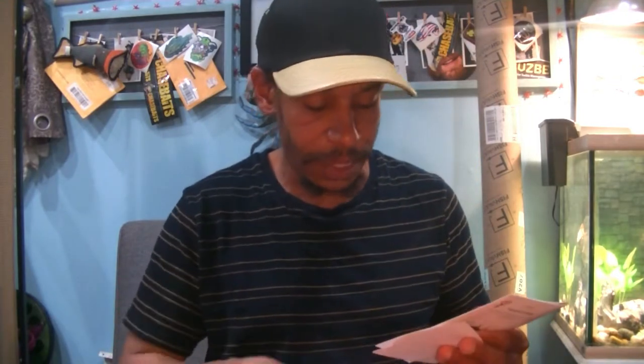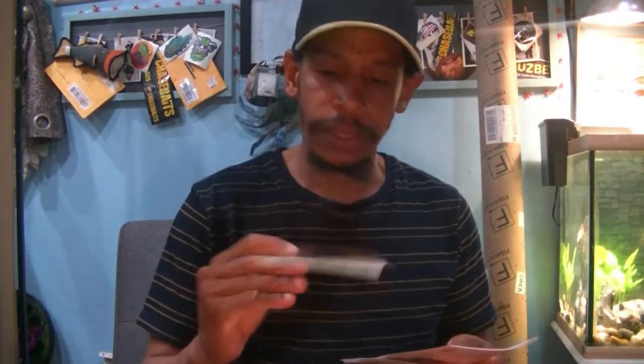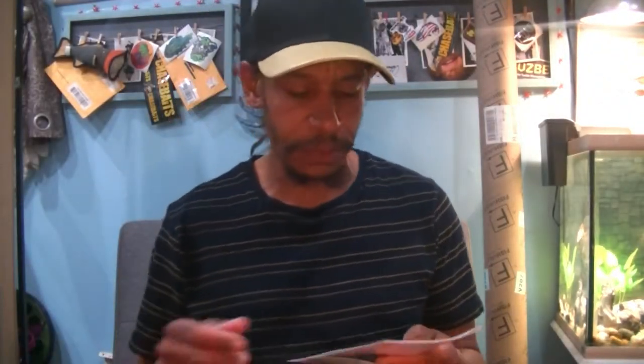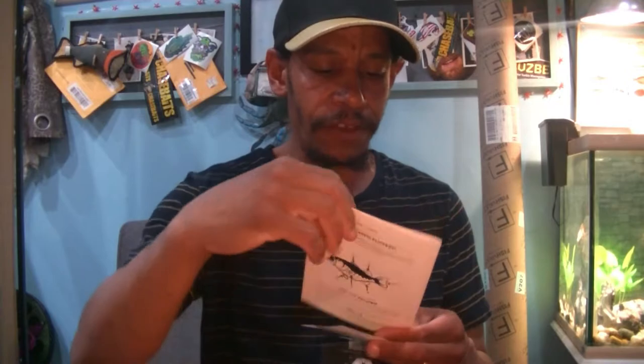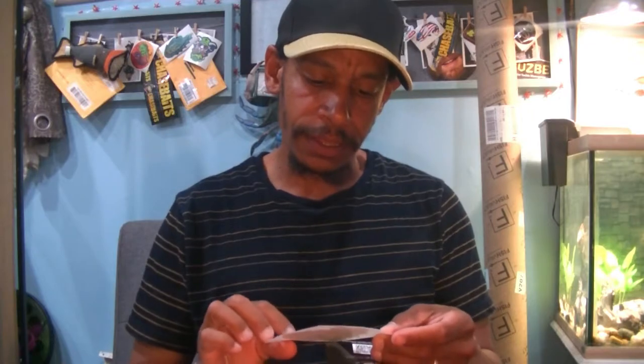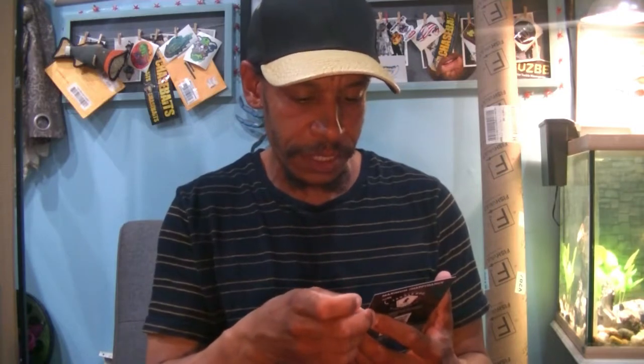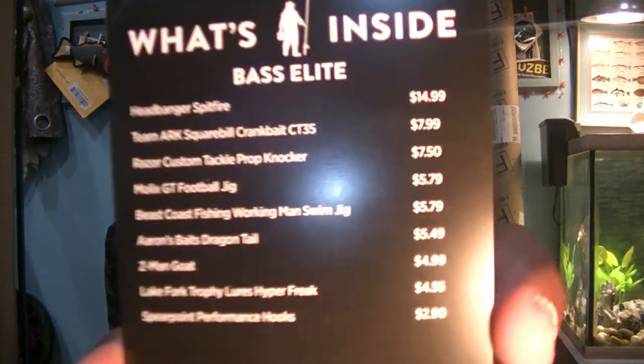All right. So at the very bottom, we've got our little card. We've got the MTB Hat Guys Headbanger Spitfire. So that's a new lure. Headbanger Lures Spitfire. Okay, we'll see what that's about. Dibble Digest with a couple clownfish on there, clowning around. And our sticker. Little spacey alien bringing in a nice size fish. So that's pretty cool. All right, and our card. In this one, we have 2, 4, 6, 8, 9 again. Lucky numbers all the time. So another 9-item list from MTB.